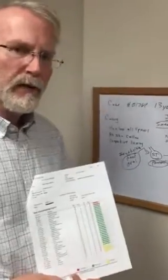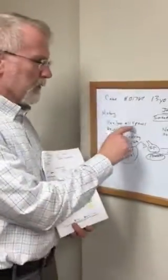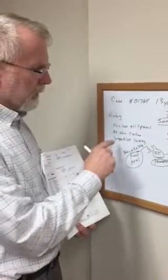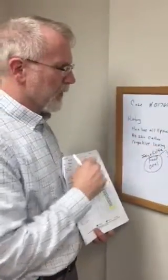This is a 13-year-old Bichon with a history of hair loss on all four paws. There was a callus on the right shin, and he's been compulsively licking the paws.